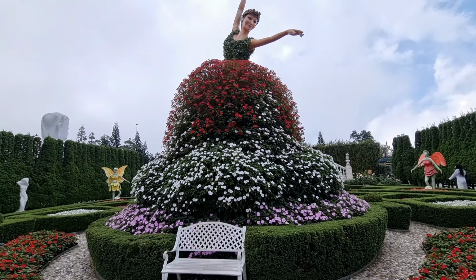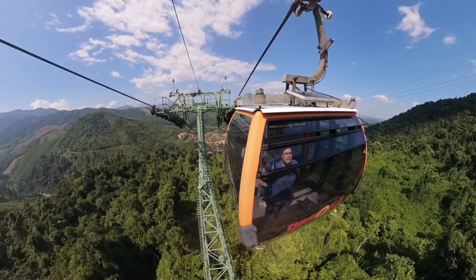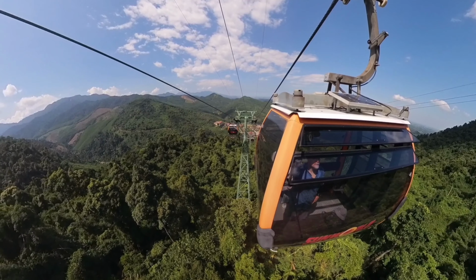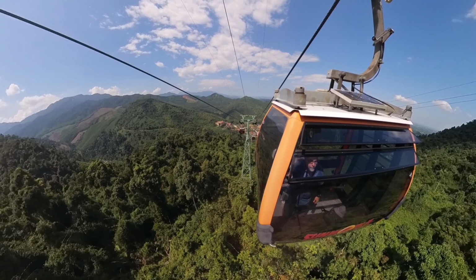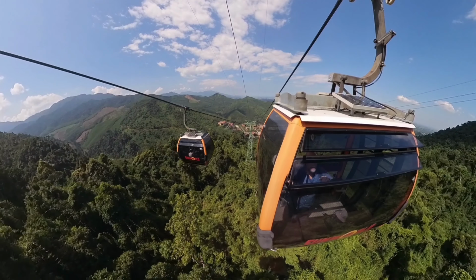The only way up to Ba Na Hills is by cable car, which holds the world record for the longest non-stop single-track cable car, offering spectacular views of the lush forested mountains and waterfalls below. Definitely a highlight and not overrated.